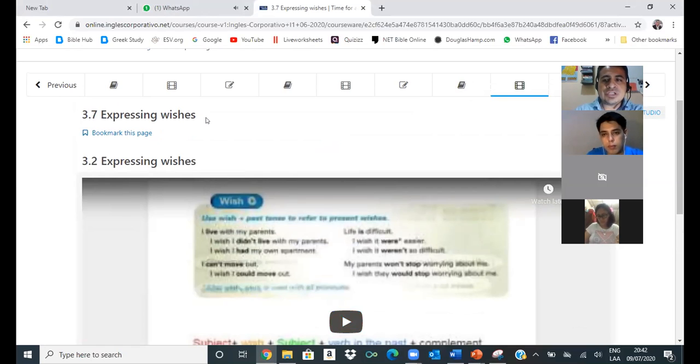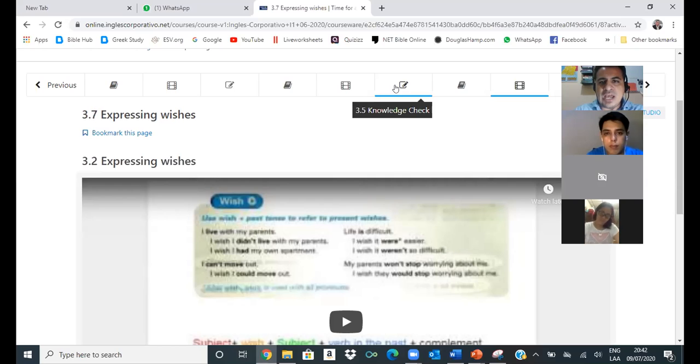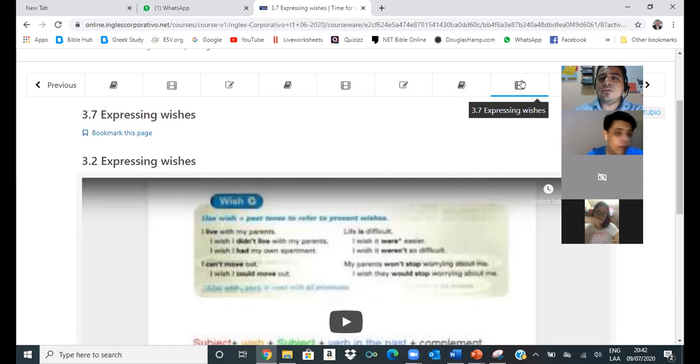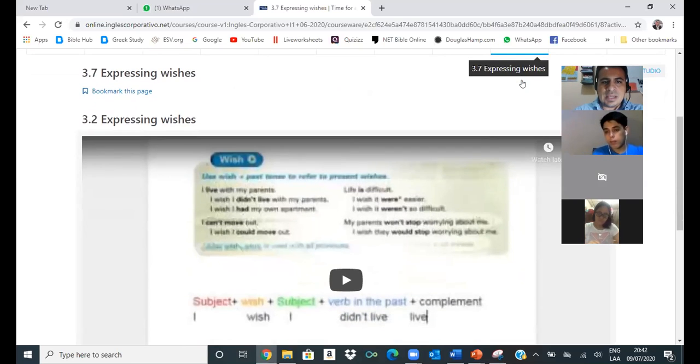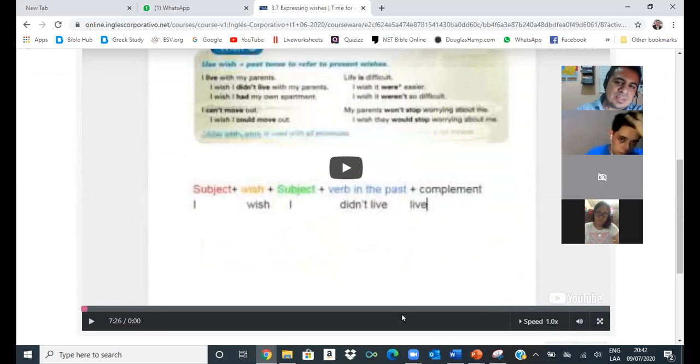3.7, expressing wishes, okay? Now, hicimos ahorita 3.1, evaluations with adjectives. Después viene 3.4, comparisons with adjectives and nouns, okay? Y después vienen unas pruebas, por ejemplo, 3.5, knowledge check, okay? Que es la prueba de lo que vieron en estas lecciones, all right? And after that, you have 3.7, is this lesson, okay? This video is 7 minutes. No me va a dar tiempo para ver el video, right?